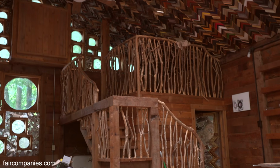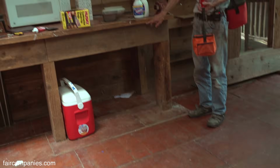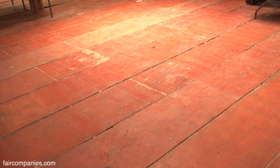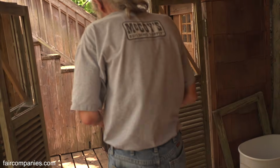Then a crepe myrtle balustrade. Floor? It's a 15-ply plywood structural plank. That's what this is, same thing on the floor. It was being superseded and some of the ends were damaged, and I got 3 18-wheeler loads of that.